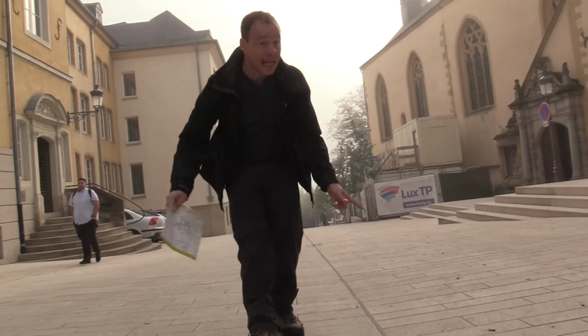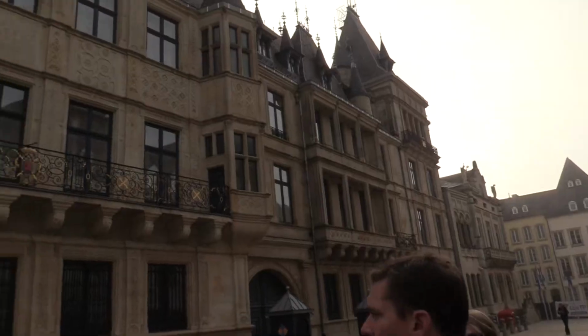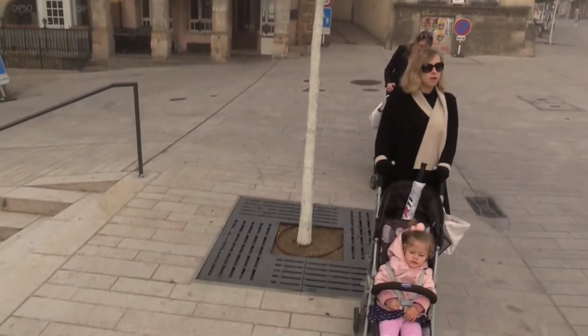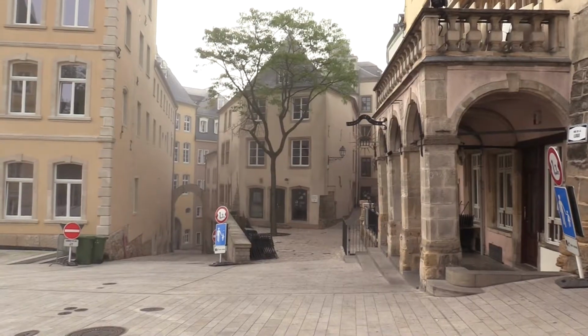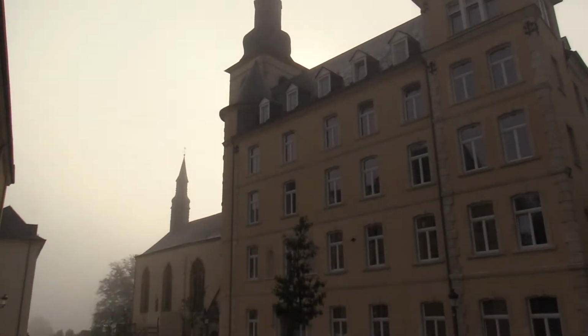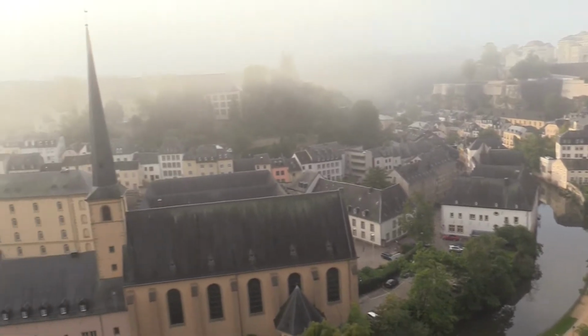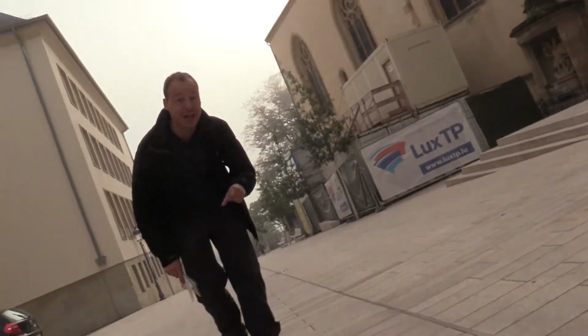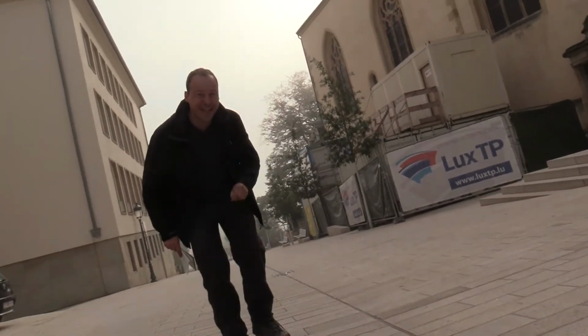From Luxembourg again. Today we're having a bit of a look through the old town and right now we're on our way to the Casemates. We've got our very good friends with us and are going to see what has changed since we were last here. By the way, I wanted to see how small Matilda was last time we were here. Have a look at this video.